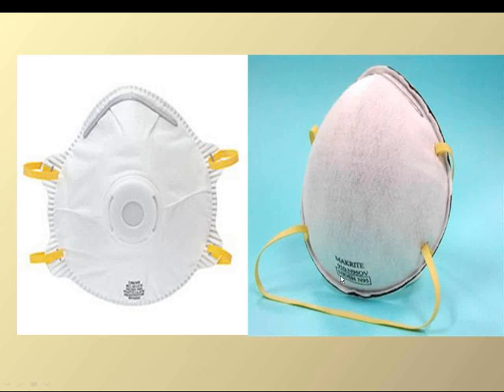I recommend nitrile gloves, which are often blue, because they don't contain latex, which can cause allergies, and they don't have any powders associated with them. They're relatively comfortable for handling materials, and they resist chemicals. You don't want to use cloth gloves because they can be abrasive and they will transfer spores to other materials. And you want to use non-vented goggles because they offer better eye protection, since the sides are closed.